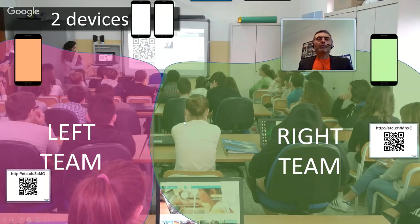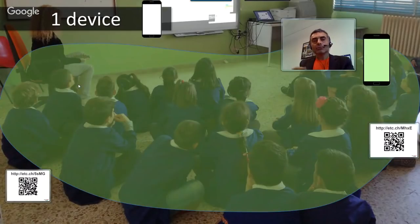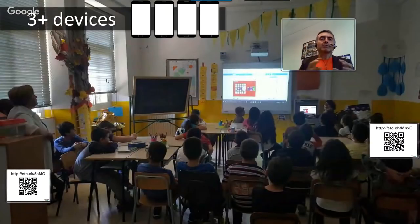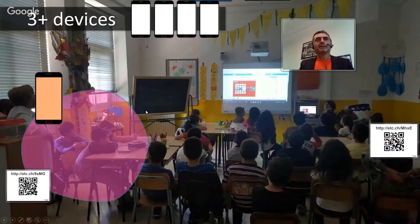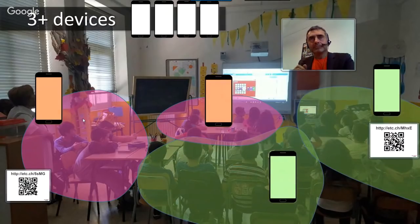But if you have just one device in the classroom, you can decide whether to take part in the left team or the right team. So it's up to you. Make your choice, and the entire classroom will cooperate and express just one vote for one of the two teams. If, on the other hand, you have three or more devices, then you can organize the classroom in small groups, like in this case, and each group can decide whether to stay with the left or with the right team, like in this example, okay?